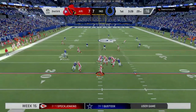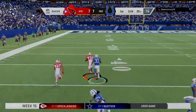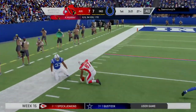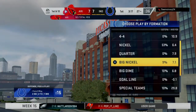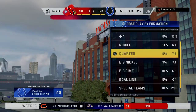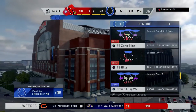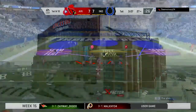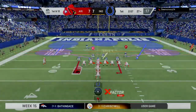Now Murray throwing on 2nd down. Throw left side complete. It's Jordan. And they finally do get him, but not before he reaches the 27. A big-time play there by the Cardinals. 44 yards. So now then, the big play has him all the way inside the 30 now, 1st and 10.